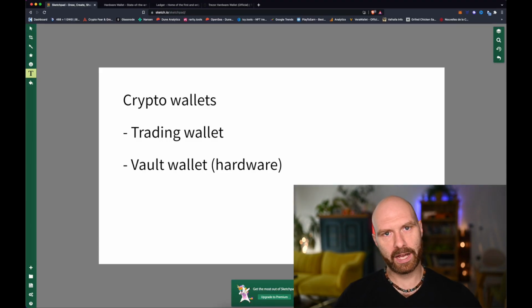Okay, so let's look at crypto wallets. First of all, we have software and hardware wallets. So software wallets such as, let's say, MetaMask, and hardware wallets like Ledger or Trezor.